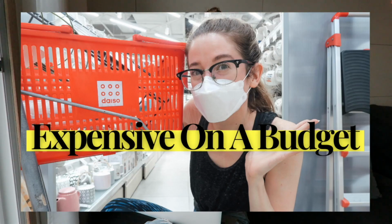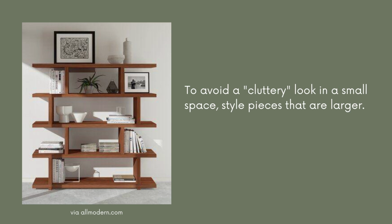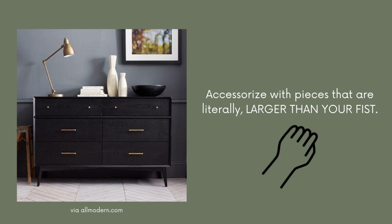The first rule of thumb I have for you, I mentioned in the Daiso video. Do you remember it? Don't buy things that are smaller than your fist. 95% of the time, I try to steer clear of anything that is fist size or smaller. When you have a lot of little things in one space, it tends to feel really cluttery, and it makes your space feel a lot smaller. So the less you have, the more open your space is going to feel, and the more open your space is, the bigger it's going to feel.